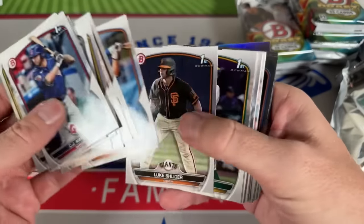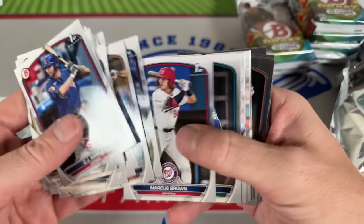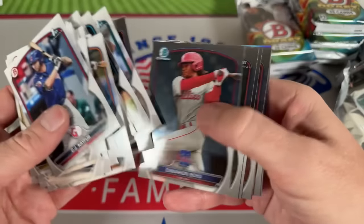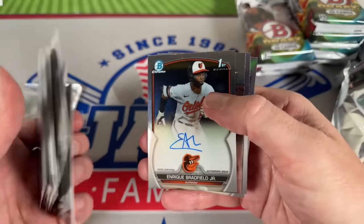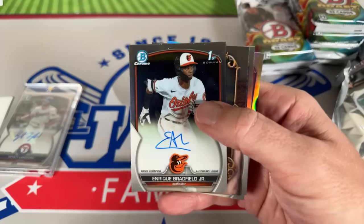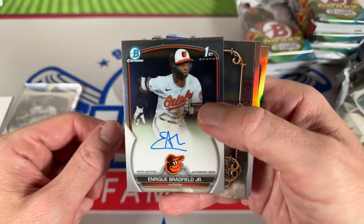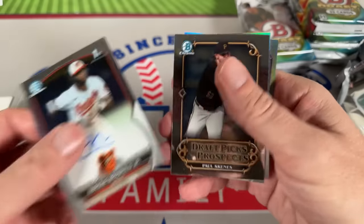Yeah, if you want to pick up like 30 to 50,000 cards at a time, go through them all, we'll make lots out of them and sell them. You're in Altoona. Yeah. Enrique Bradfield, that's a good one right there. First round pick, Enrique Bradfield.